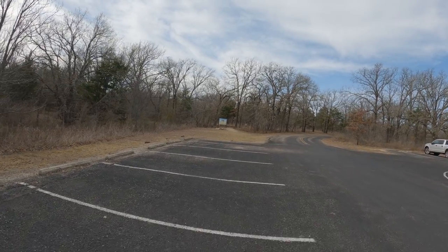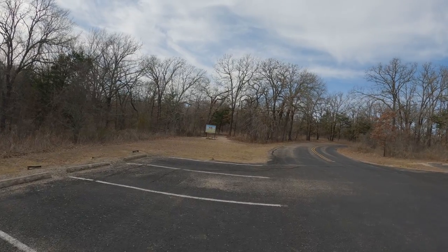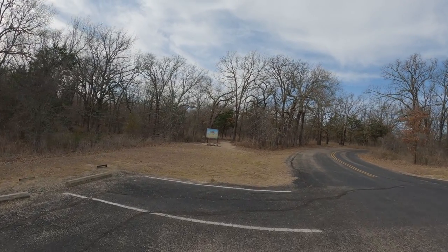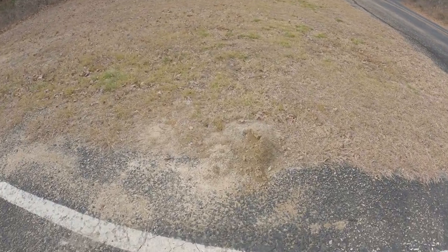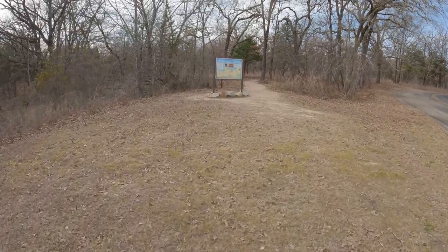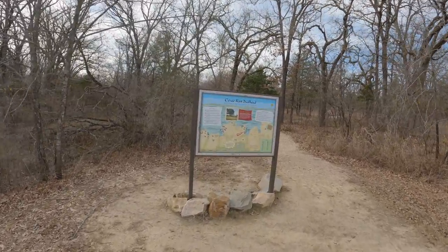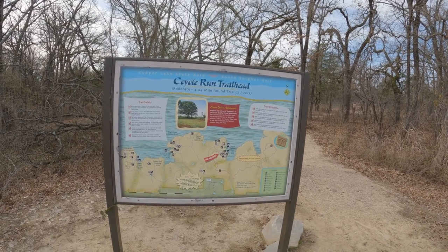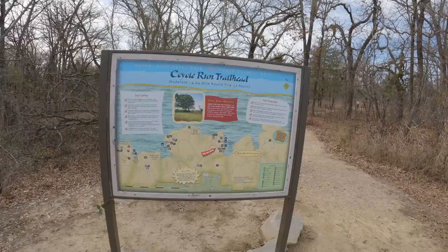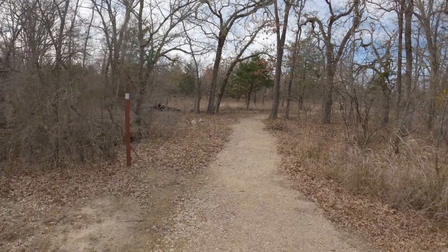Catch up with Ashley now. Always ants in Texas. Coyote Run Trailhead. I believe they said this one was 4.5 miles or 4.1 miles. 4.64 miles.